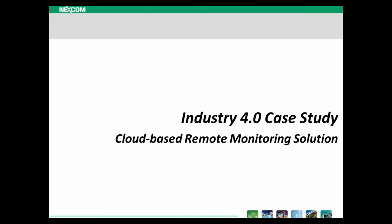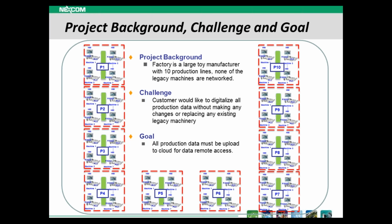Now I'm going to share the Industrial 4.0 case study that we have done for the cloud-based remote monitoring solutions. So here is the project background and the challenging goals that we have to meet.